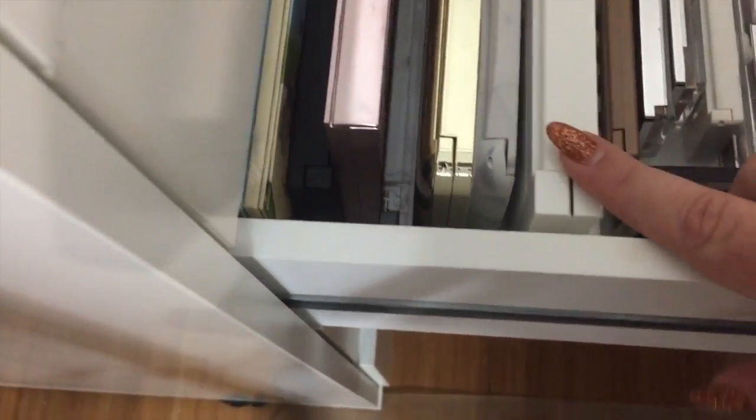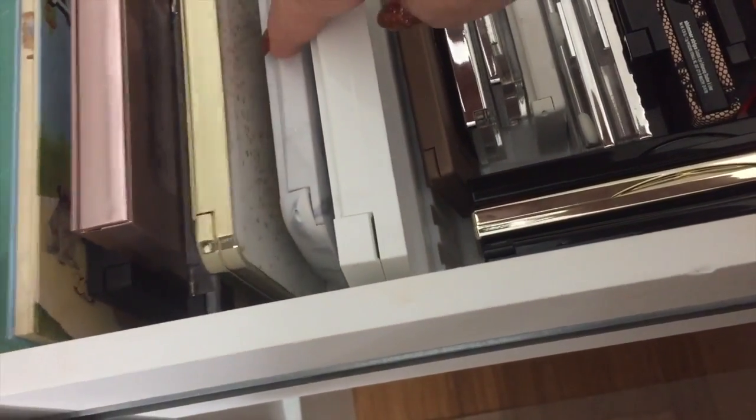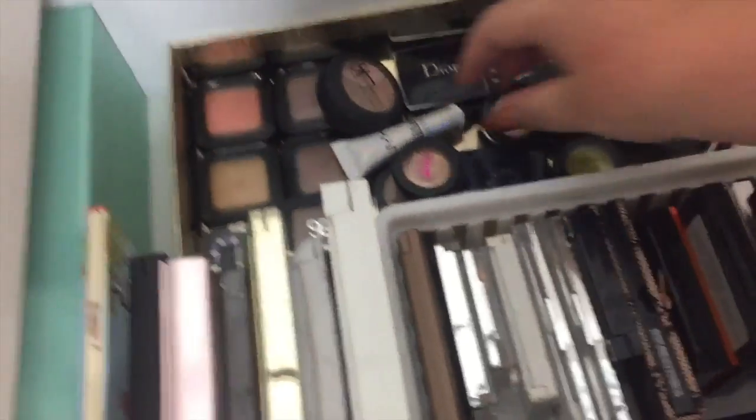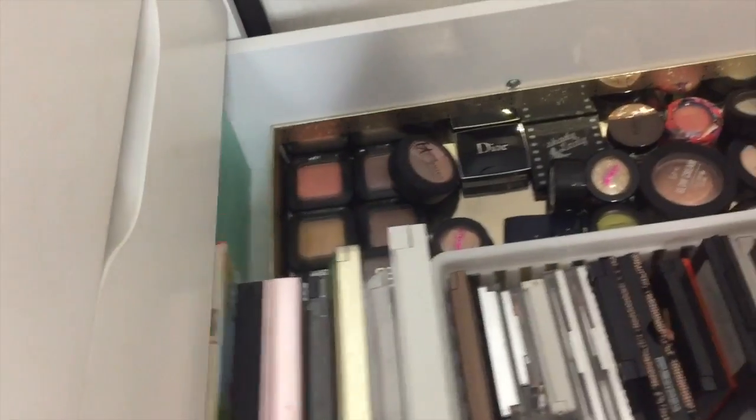And then here we have anything that's like a face palette, like a mixture. So we've got the blush one from Gwen Stefani, we've got the Hourglass one, the Jaclyn Hill one, the Je ne sais quoi from Cosmetics, which I'm loving at the moment, and then a couple of others. And then I've also stuck glitter glue in, but I think I'm going to stick this in with my pigments.